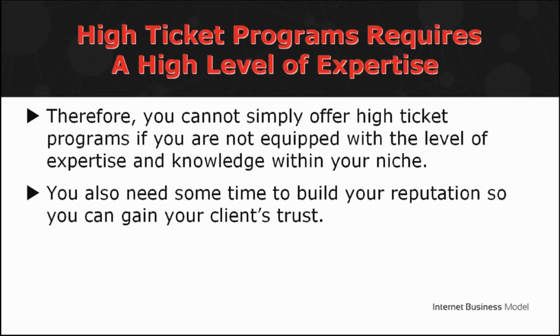Therefore, you can't simply offer high-ticket programs if you're not equipped with the level of expertise and knowledge within your niche. You also need some time to build your reputation so you can gain your clients' trust.